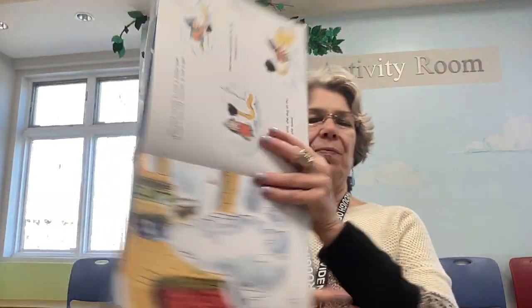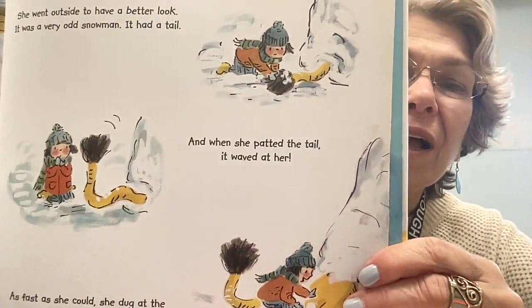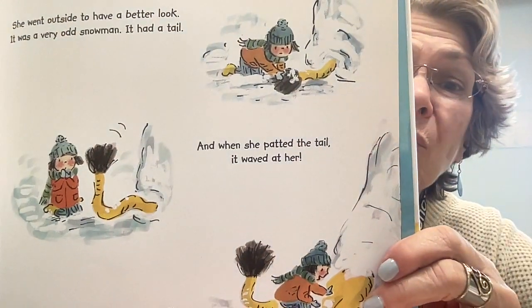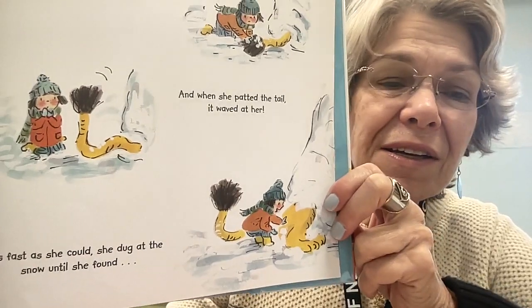As fast as she could, she dug at the snow. She saw the tail. The tail waved at her, and then as fast as she dug, she could see a lion emerging. What a great Christmas. Her lion. You're here, said Iris. It's going to be the best Christmas ever now.